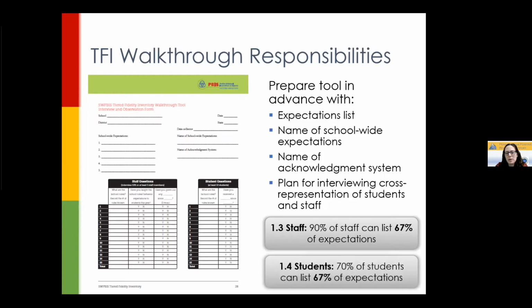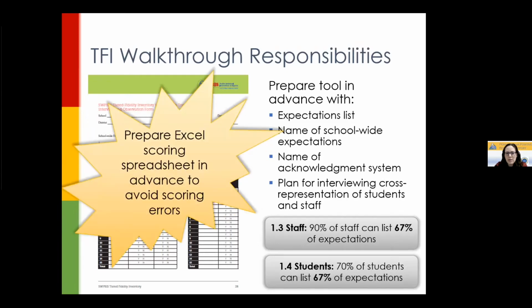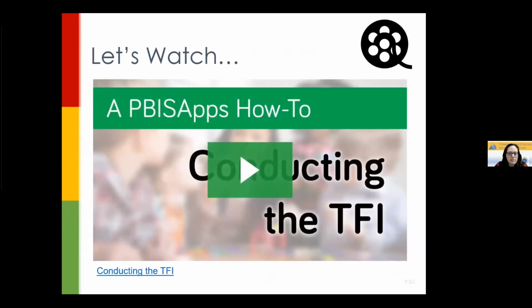These are items 1.3 and 1.4 on the TFI. For 1.4, 70% of the students need to know at least 67% of the expectations. So make sure you have your walkthrough tool prepared with this, but also make sure you have your Excel scoring spreadsheet prepared with this in advance to help you avoid scoring errors. Go back to our video, and we are going to wrap up the video and take a look at the rest of that Tier 1 meeting when there are questions about an item.